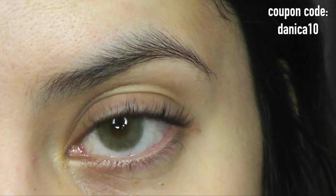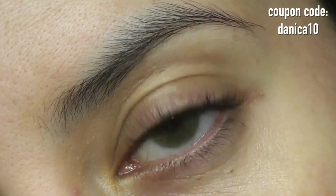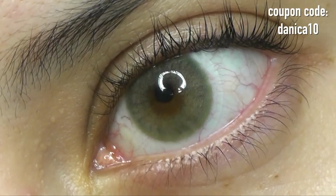They have the best selection of khaki lenses in my opinion. And also they offer the best pricing.